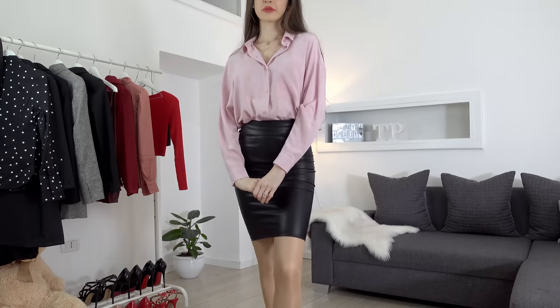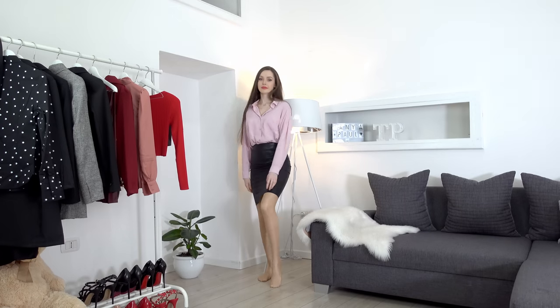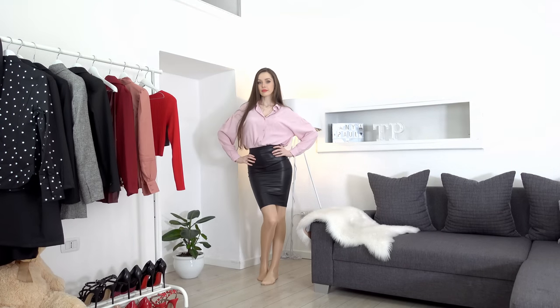For my next look, I'm styling this faux leather pencil skirt with a pinkish oversized shirt and a pair of cream color pumps.